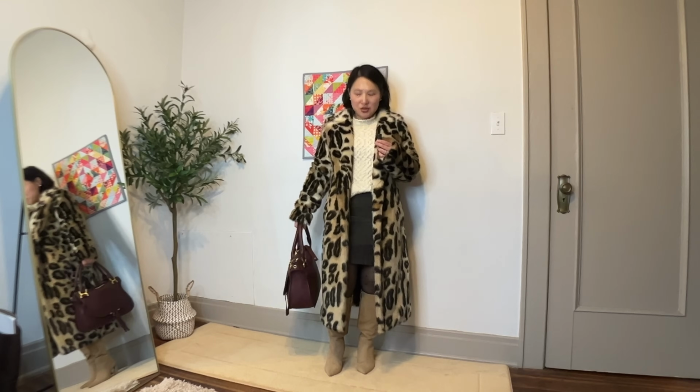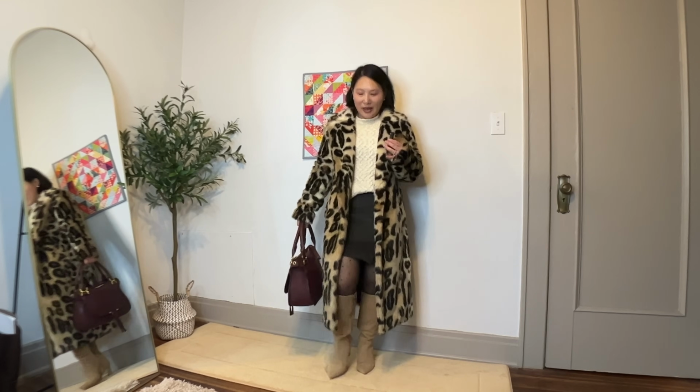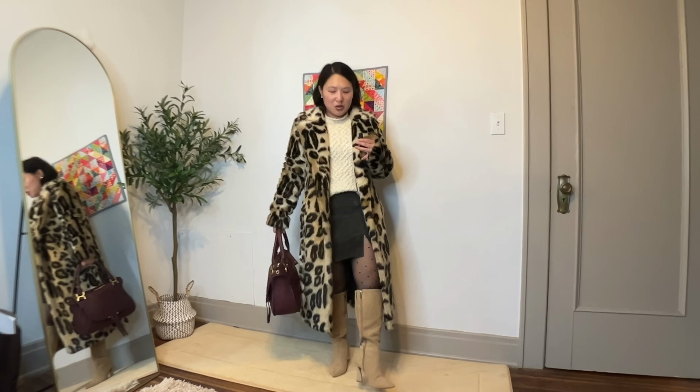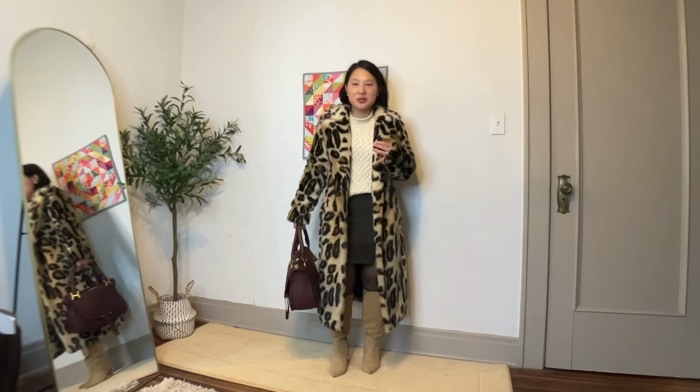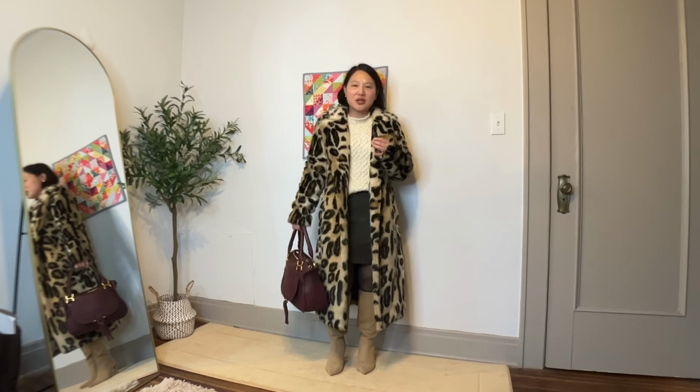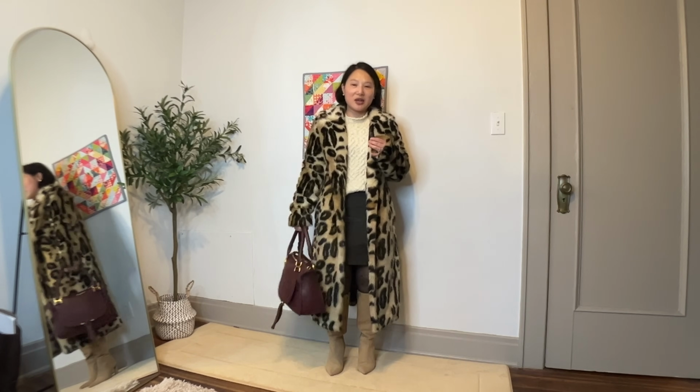So she went with this cream colored sweater that's hand knit. And then I'm wearing my blank NYC suede mini skirt. And then she paired it with these tall knee-high boots from Camuto. And then she said she wanted to add a little bit of color contrast, so she chose this burgundy handbag.